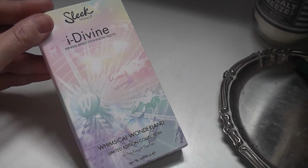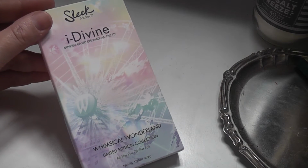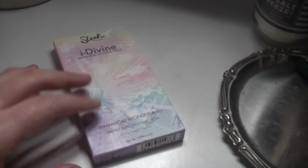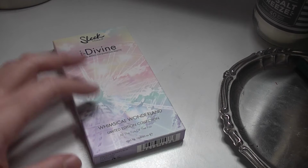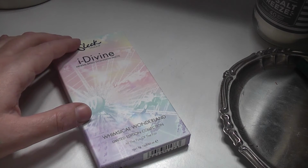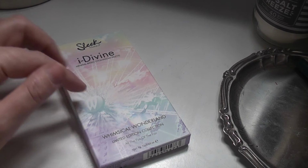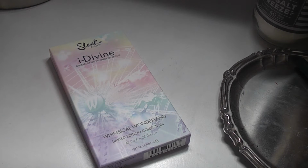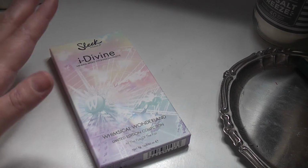So this was $8.99. The price has gone up on these. They were $7.99 and they are now $8.99. You can buy these at Sleek Cosmetics' own website, but you can also purchase Sleek at Superdrug and at Boots now, which has been at Boots for quite some time, but I think that some people don't realise that it's at Boots. I don't know whether it's just larger stores that actually stock it in store, but certainly the Boots website does carry Sleek products and they often do have offers on, so it's worth shopping around.